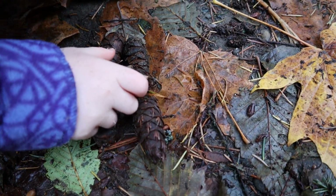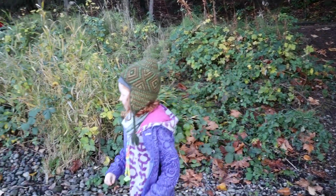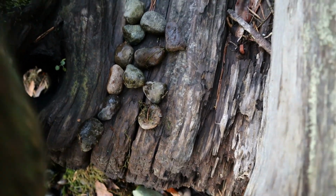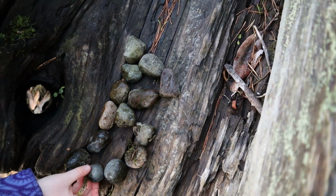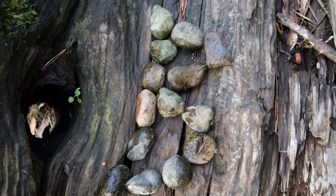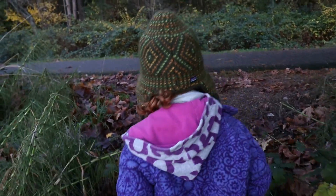She's already made her A. What'd you make your A out of, Georgia? Pine cones. And right now she's working on her B. Perfect. What's after B, Georgia? C. Okay, be on the lookout for what you could use.